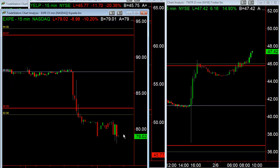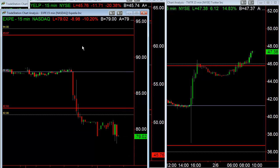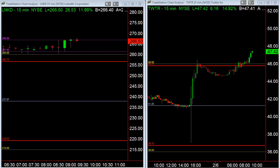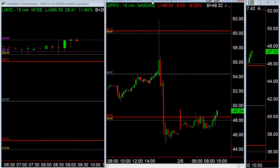And then Expedia here is just trading sideways. So it gapped down, and now it's just trading sideways. And at some point, if we can get some short covering, great. Okay. So that's kind of what's going on there. I don't think there's really much else to show today. The idea is just trying to manage this trade.